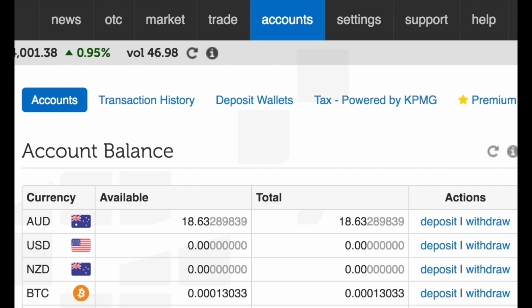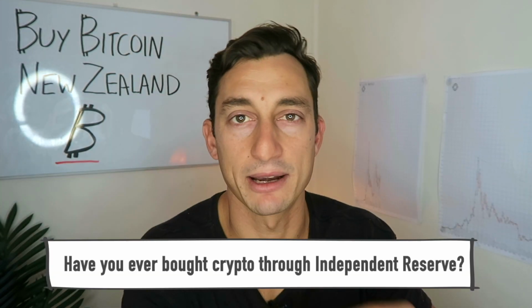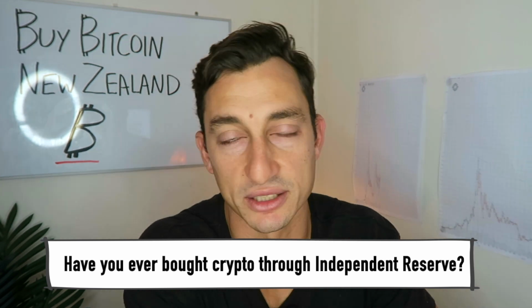Once you've purchased your Bitcoin, it's going to show up in your account, so you can just click over to accounts and you'll see it down the page underneath New Zealand dollars. That gives you your final summary of the amount of Bitcoin that you've purchased. And there you have it. That's the 4 steps on how to buy Bitcoin in New Zealand with your New Zealand dollars.